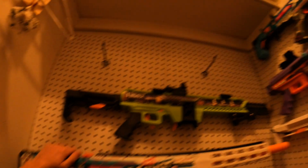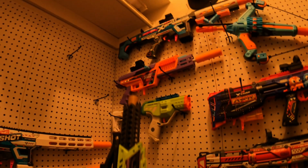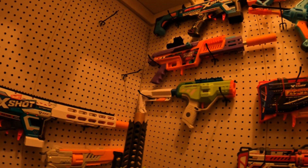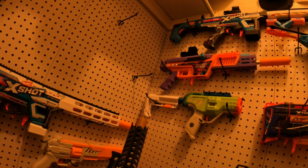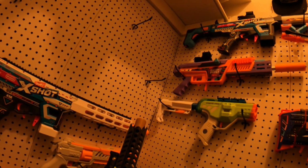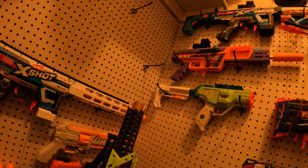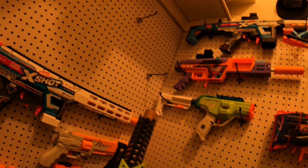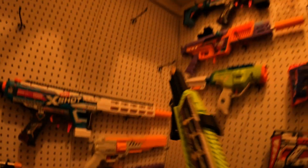And the Striker 2.0. This is my tactical version. Now, this barrel was something I made. It hasn't been released yet, and I don't know if I will release it. But if I get enough support from this video, and I get enough comments saying release it, I'll do it. But yeah, this is my more tactical version.